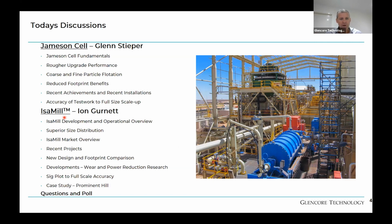On the IsaMill fine grinding technology, Jon Gurnett will be presenting that, and he'll be going through some of the IsaMill developments and some of the operational overview. Also looking at the superior size distribution, the PSD, which the IsaMill offers, some of the market overviews, some recent projects, some new designs, some footprints, some smaller changes that have been done to try and make that a smaller compact unit, and also some developments within the wear power reduction research that we're currently undergoing as well.